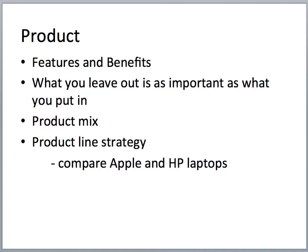Product mix is the selection or the groupings of products that you offer. And that's closely related to a product line strategy. If you think about product line strategy, a good example would be Apple's laptops compared to HP's laptops. Apple used to have an incredibly simple laptop product portfolio. Now they have a simple product portfolio. Contrast that with HP, who has more models and makes more models and variants of laptop than almost you can keep track of. So very different strategies. Apple has a clean, easy to understand product portfolio, and HP's strategy is to customize the product for different groups of consumers and different stores.